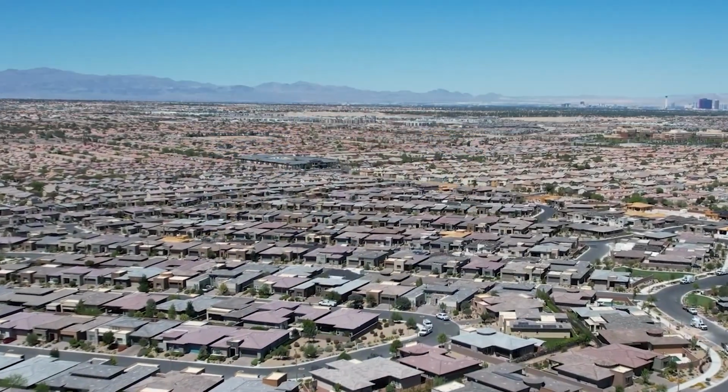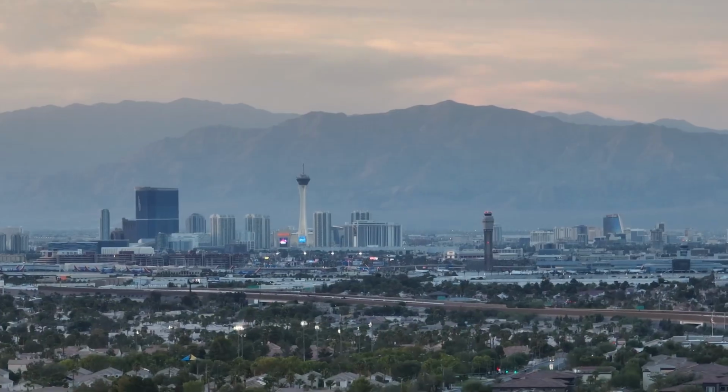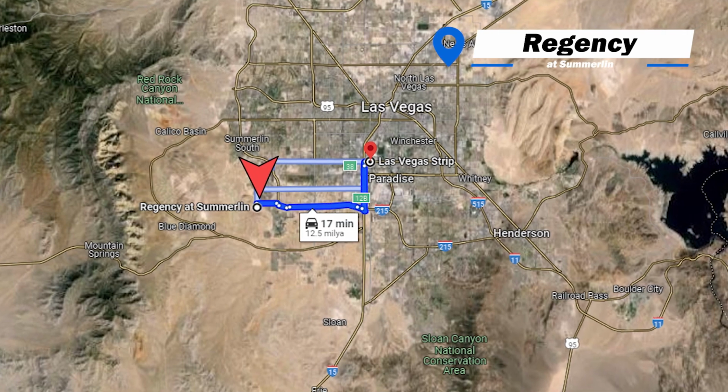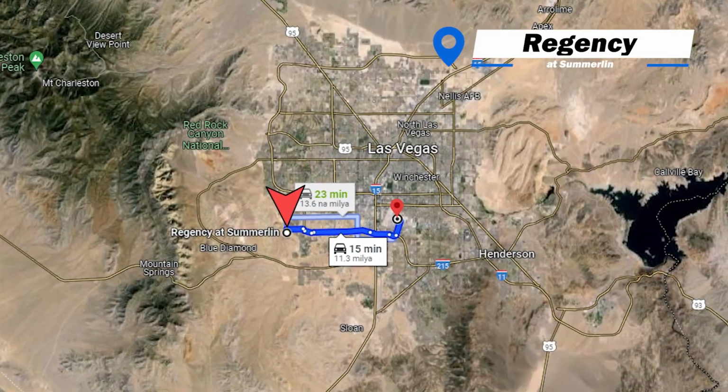Aside from that, obviously you're going to benefit from being in the Summerlin area, which means you're not going to be too far away from the Strip if you want to go there for entertainment on a day-to-day basis or whenever you want to go there. Obviously, it's probably about a 20-minute drive or so to get back to the Strip, which isn't too far. It isn't too far to get to the airport as well, which is also really close by.